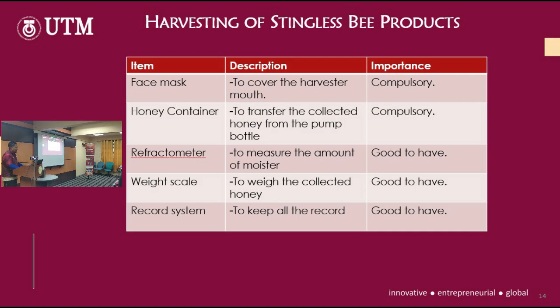Okay, the rest, like the refractometer, is a device you can use to measure the quantity, the level, the percentage of water. I will bring it later. This is good to have because you need to know how much water. This is one challenge: stingless bee honey water level.